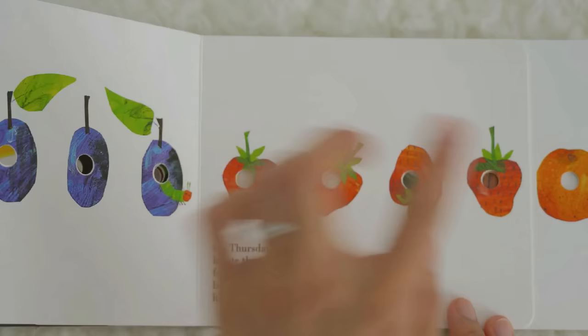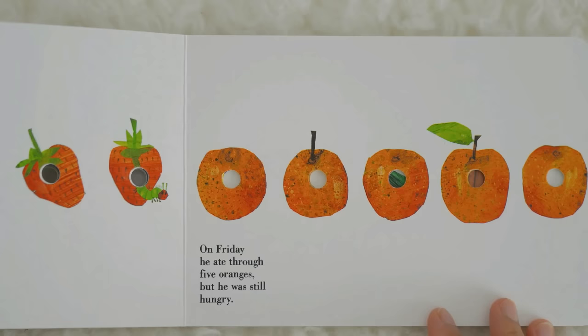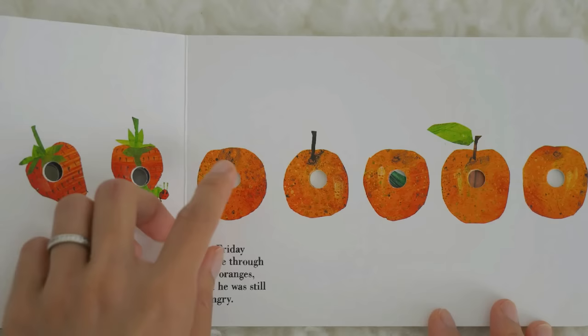Four, that's right. On Friday, he ate through five oranges. Nom, nom, nom, nom, nom. But he was still hungry. How many oranges did the caterpillar eat on Friday? Let's count.